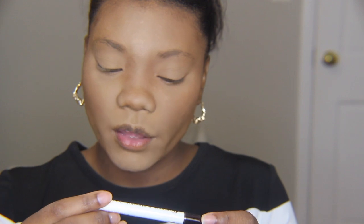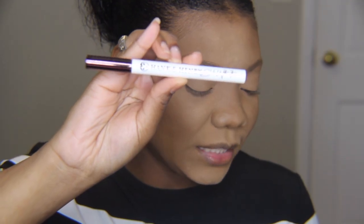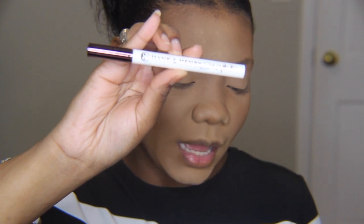Next, we got the Hank and Henry Slick With It BLICKITY Black Eyeliner, and this retails for $20. Introducing our latest addition to the Slick With It line of eye products. Our eyeliner is a vegan liquid formula that dries down to a satin matte finish. This formula is extremely long wearing and transfer resistant, which is perfect for those with hooded eyelids. So we'll be using this, of course.